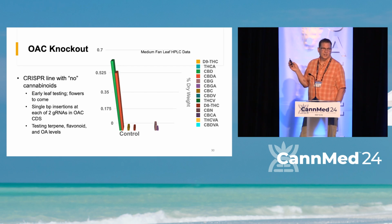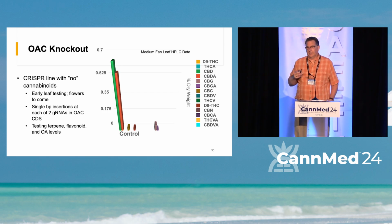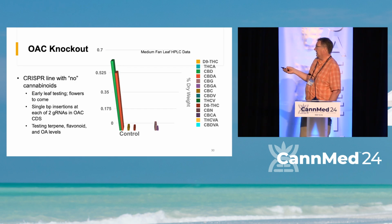It's very early. It's just on young leaves, but we also targeted the OAC enzyme, which is olivetolic acid cyclase. Olivetolic acid and GPP are the two precursors to CBG. So if you knock out one of them, the plant ideally shouldn't make any cannabinoids at all, and that's what we're seeing in this early leaf data.